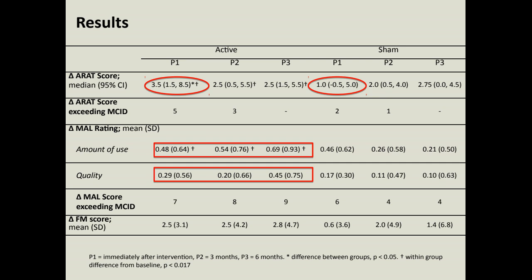When we look at within-group differences, from baseline to immediate post-intervention, 3 months post-intervention, and 6 months post-intervention, it was statistically significant only in the active group. It suggests that perhaps the active group is doing something more than the sham group. Does that make sense?